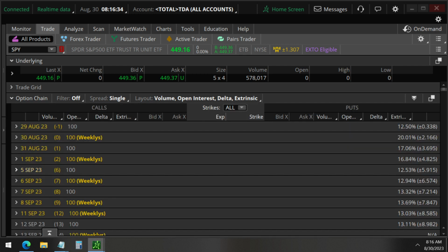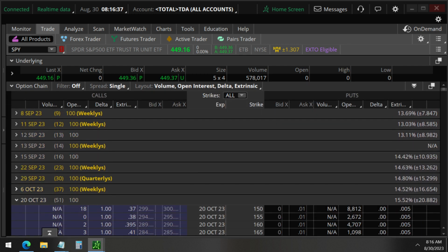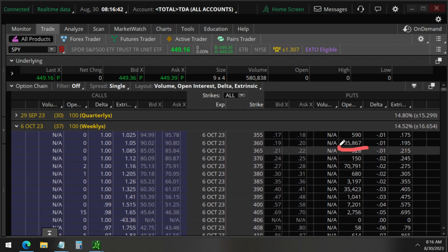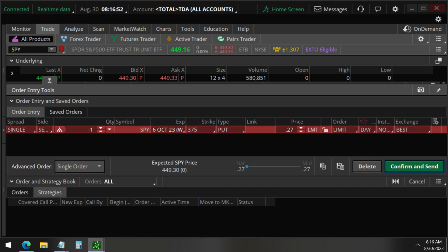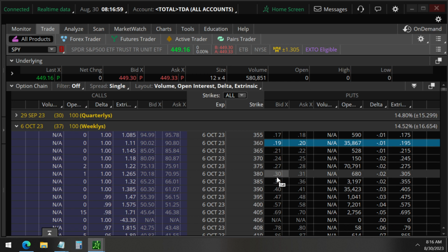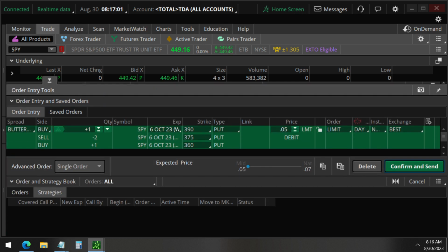Okay, so it's October 6th. That's in 37 days. We can see now the 35,000 are over here, the 70,000 is over here, and the 35,000 is over here, right? So we believe they are selling the 375. For every one of these trades, they sold two, and they bought the 360, and they bought the 390. So the cost per trade is actually pretty cheap, $5 each trade.